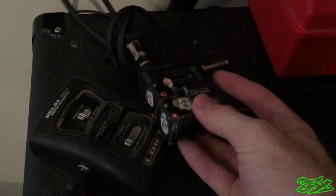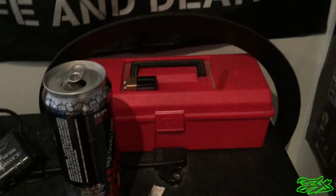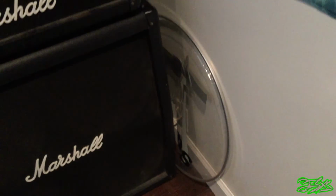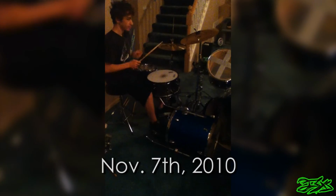And of course I got my Marshall half stack, got Carl's beer, some shitty Line 6 wireless packs that actually work pretty well. The only issue is that the battery door broke, so I always have to duct tape it closed. And then I got just a toolbox with some guitar stuff in there, a broken drum head from a time Pompey kicked through it, and then we ended up just turning over one of these floor toms and using that as a bass drum for the rest of our little jam sesh.